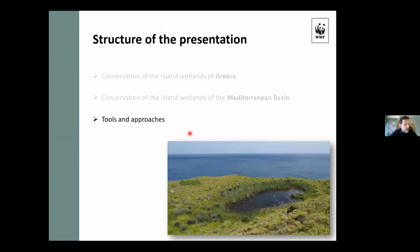Finally, before going to the third part of the presentation, which is more technical, I wanted to give you some more financial data. The Greek Island Wetlands project from 2004 until 2015-16 cost more or less 1.2 million euros for all this work: for the inventory, for the local actions with the public, for policy actions, etc. 1.2 million for 10, 11 years is not a lot of money, taking into account that right now live projects for 3 or 4 years cost more than 2 or 3 million euros.